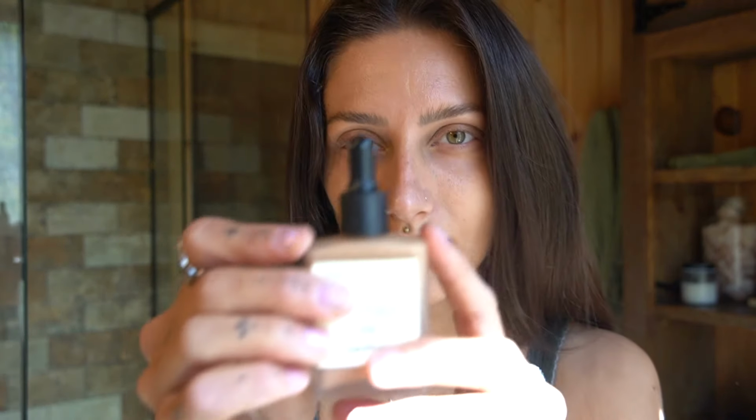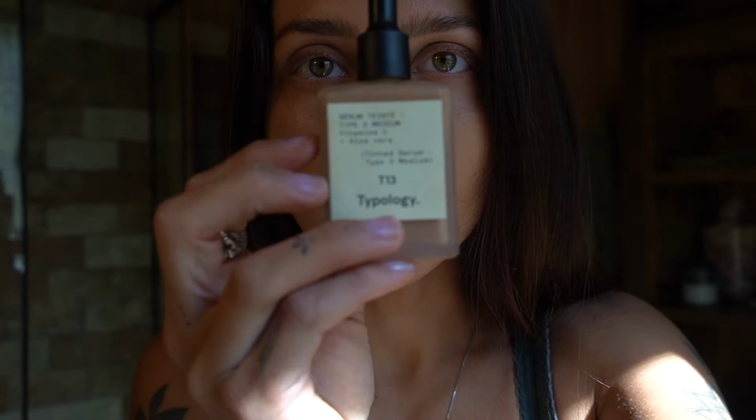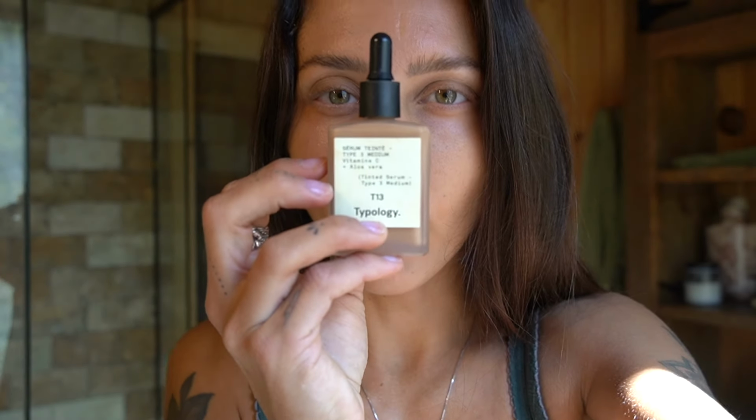So right now I'm just blending in this tinted serum. This is from Typology. I use the shade 3, but you could use a full coverage foundation if you want, a CC cream, whatever you want. I mainly use this just to get an even color over my entire face. My face is always lighter than my body, so it helps with the color, and then I go in with concealer to add a little bit of coverage.